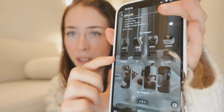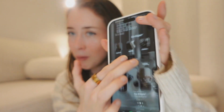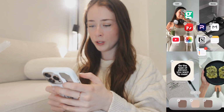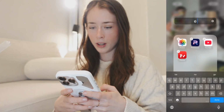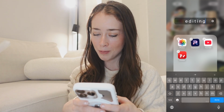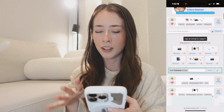As you can see in my inspo picture, they only have 4 folders with a bunch of apps, so I think I'm gonna do the same and only have very few folders. Okay, so first I'm gonna do all my editing apps, just photo apps. So we have Photos, YouTube, Fonto, PhotoRoom. We're gonna call this one editing, and to make it more aesthetic, this is an old hack, but we're gonna create spaces between the letters. And I think I want to do a little cute aesthetic symbol.